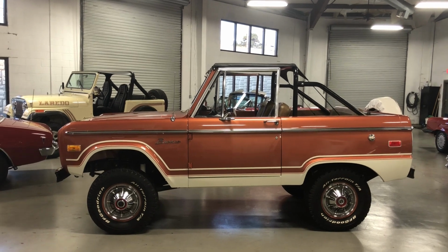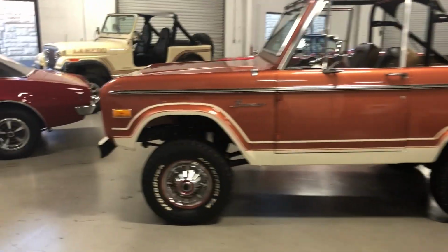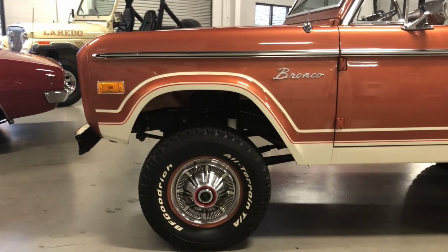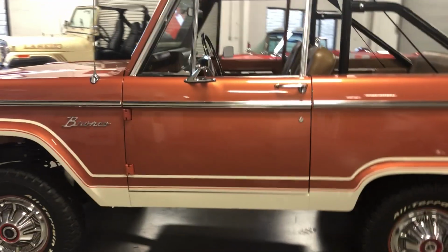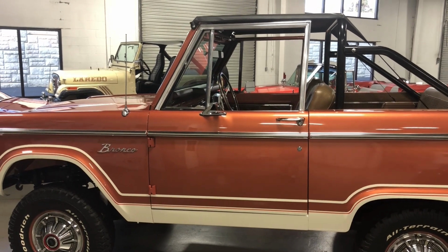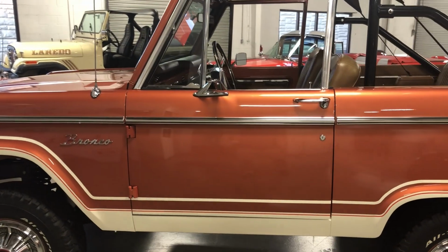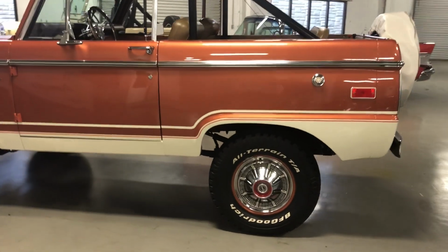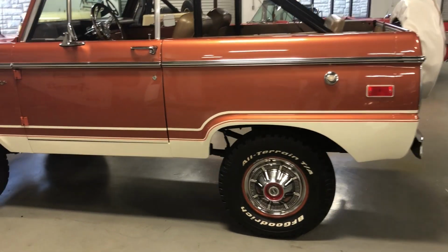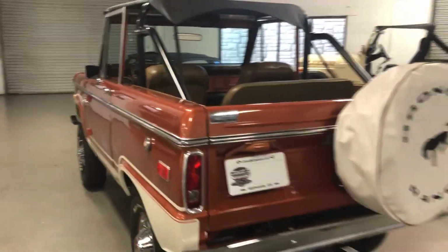Absolutely gorgeous paint and body. Everywhere you look on this truck, it is beautiful. The Ranger package striping looks fantastic. It's actually painted on this truck, not a decal. At the time of restoration, the Bronco actually received a 2.5-inch suspension lift. They also added power brakes to it.